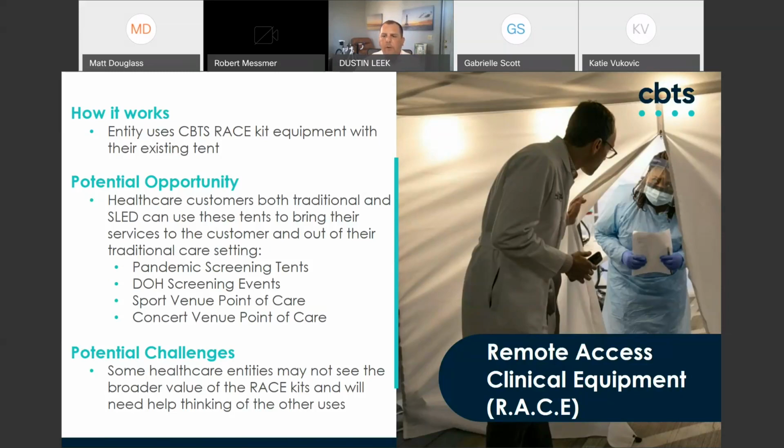So, I've given you one example, which is a screening tent. But when you look at this, it really has multiple applications. If you look at healthcare customers, whether they're traditional or SLED, they can use these for, as I mentioned, pandemic screening tents. The state departments of health can use these for screening events. Imagine if you could do any type of community screening or even community vaccination in a Target parking lot or a Walmart parking lot, instead of making people either come to a bus that travels around the city, which is one way they do it now, or come to the Department of Health to get the vaccinations.